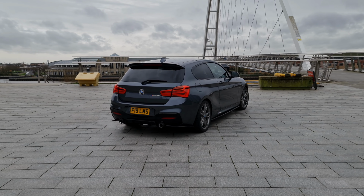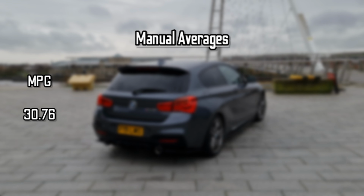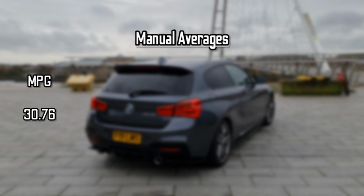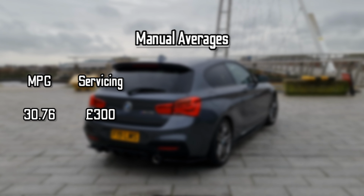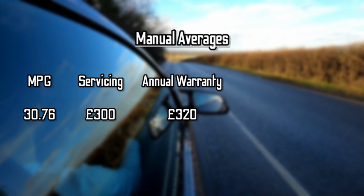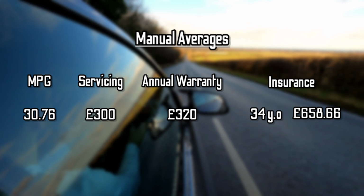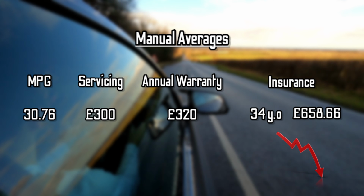Moving on to the manuals now, and as you'd expect, the MPG was a little bit higher for those fellas at 30.76. Servicing was slightly cheaper, coming in at £300, and warranty cover was about the same as the autos at £320. The average age of the manual owner was 34, and the average insurance premium worked out to be £658.66, so it's heading in the right direction.